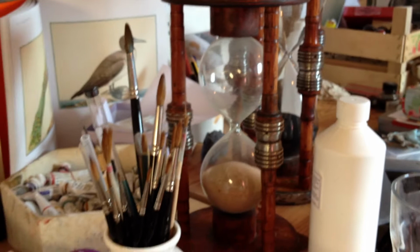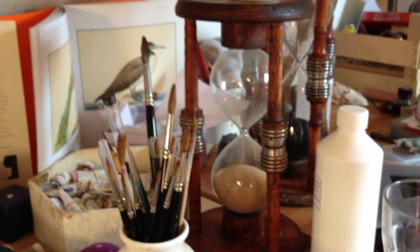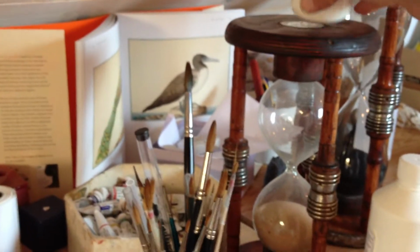These are my timers that I love using, which are hourglasses. This one Robin bought me, and that was my first one. I seem to have grown addicted to them.